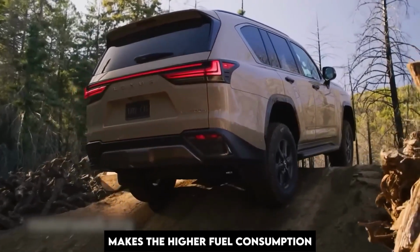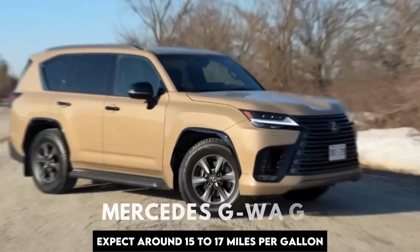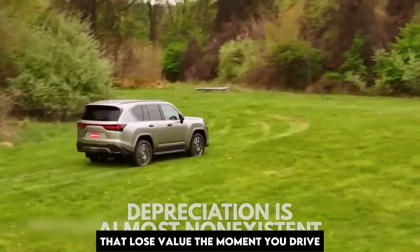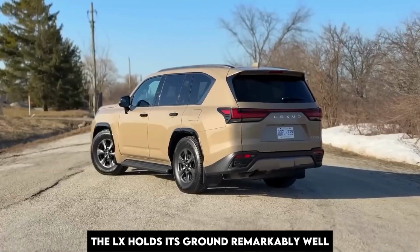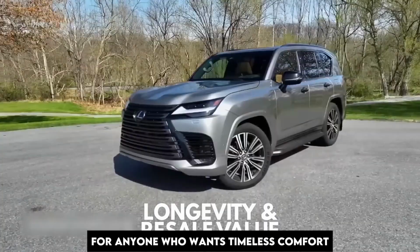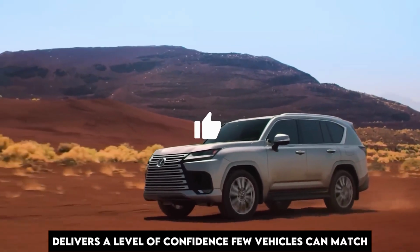That kind of endurance makes the higher fuel consumption easier to accept. Yes, it's not shy about sipping gas. Expect around 15 to 17 miles per gallon, but the trade-off is unmatched dependability. Unlike most luxury SUVs that lose value the moment you drive them off the lot, the LX holds its ground remarkably well. Used models still command impressive prices because everyone knows they last nearly forever. For anyone who wants timeless comfort with tank-like toughness, the Lexus LX delivers a level of confidence few vehicles can match.